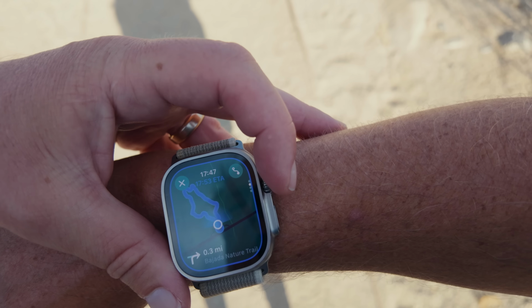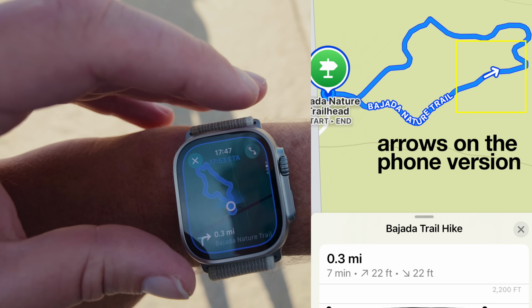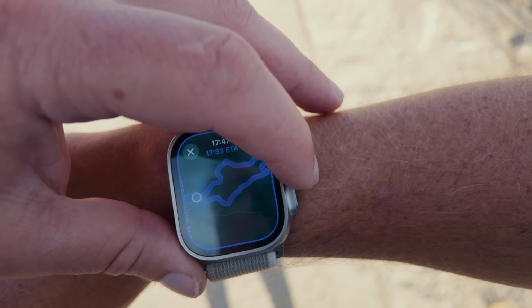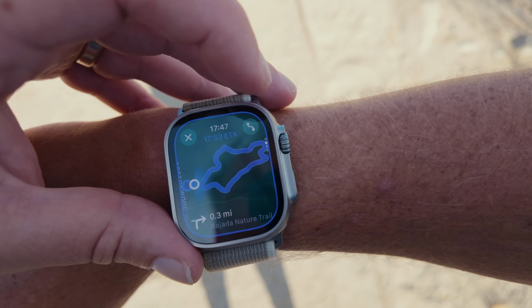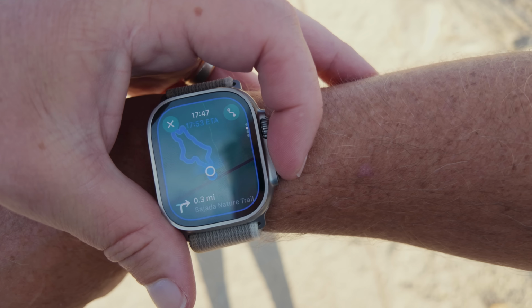And it was a little underwhelming. There weren't even arrows on the walking directions. I was doing a loop. So in the beginning of the loop, do I know to go right or left? It doesn't really tell me. I can change the map orientation, but otherwise there's not really a lot to it. Not all of the data that you get with an app like Footpath or Work Outdoors.